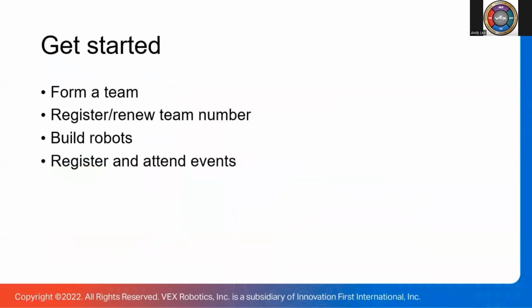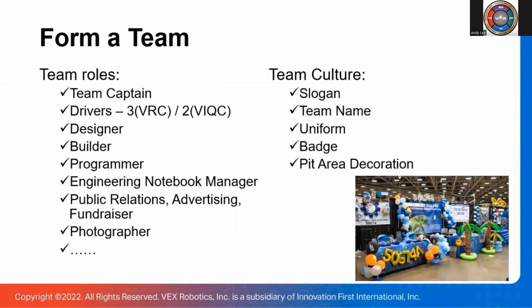There are 4 steps to get started. Form a team, register a team number, build robots, and attend events. There's no maximum to the number of students who can participate on a robotics competition team. Your team is more productive if everyone is assigned a role. Consider rotating roles so the team members can benefit from the full program experience. Assign or have the students choose the roles that best fit their interests, skills, and needs.